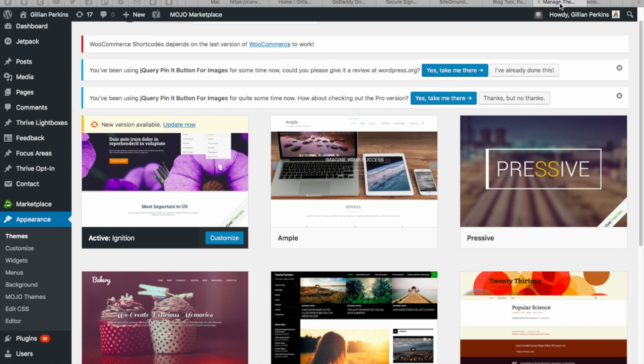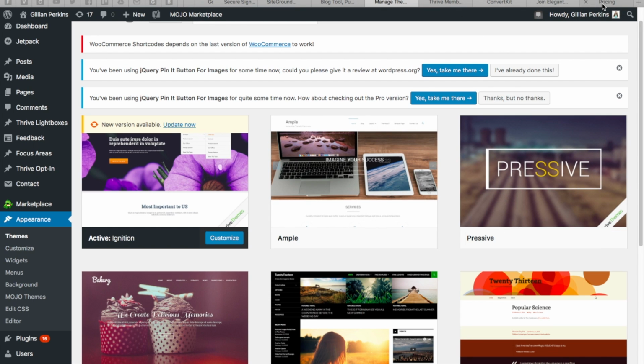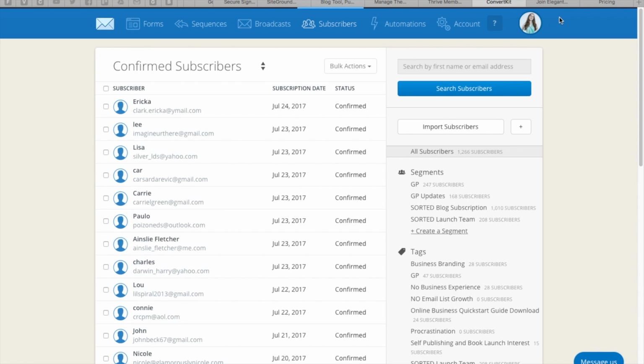And then you will possibly have a premium theme. In regards to the premium theme, you can kind of spend as much as you want to, but it starts at free with the free themes, of course. And then you have your Mailchimp or Convertkit, which is either $0 or $30 per month.